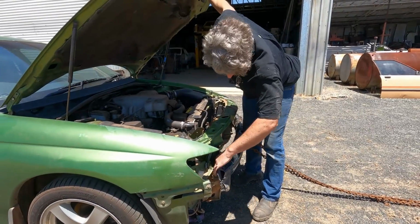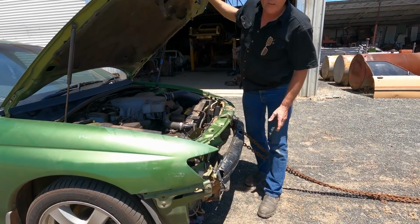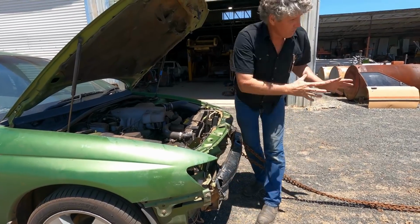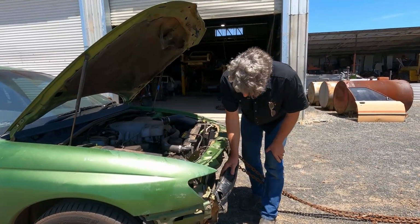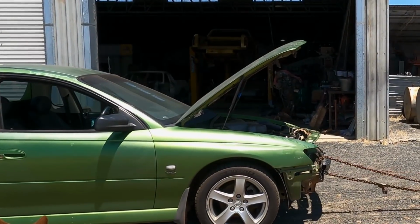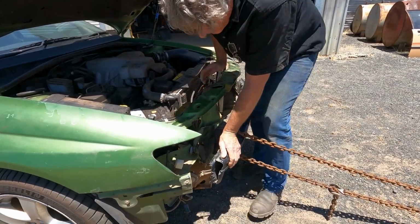Like I said before, we could actually run the risk of tearing the bolt holes through the rail, but at this point in time we've really got nothing to lose. So I'll bring the chain right out here. I'll move the tractor over a little bit so that we get a straight pull rather than an angle pull, and we'll see what happens. That's actually not too bad.